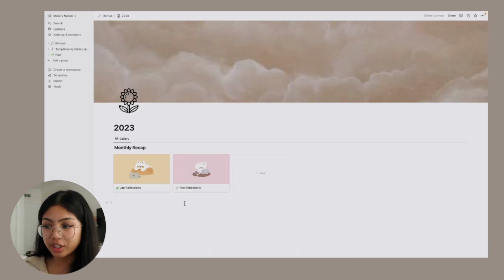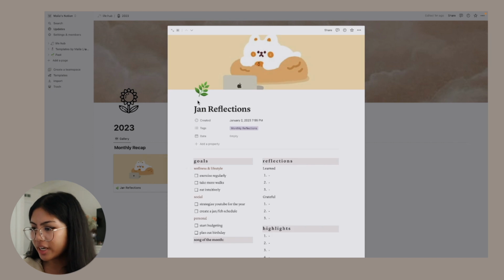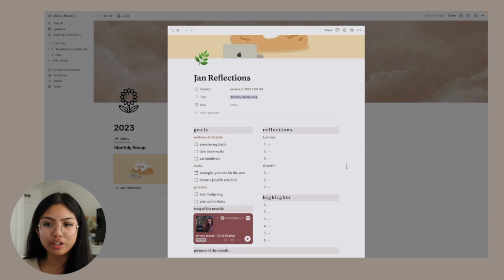And first is my 2023 page, which is pretty much a monthly recap or reflections log. So if we pop into January, you can see it's not filled out yet, but early in the month, I listed all these goals I had for January. And later on, near the end of the month, probably in a week or two, I'm going to fill out this entire page, which has my reflections, highlights, song of the month, which is not Driver's License, by the way. This was copied from my 2021 template, so that's why Driver's License is on here. And then I'll also add some pictures of the month, which I think are so cute to have.